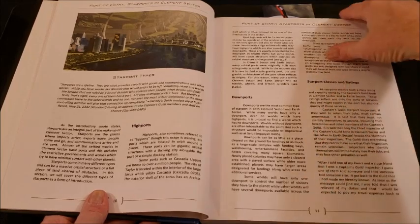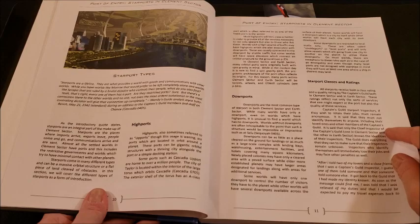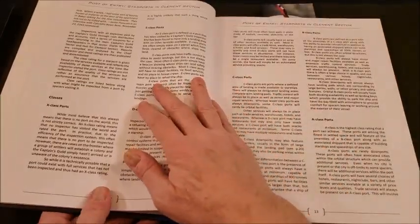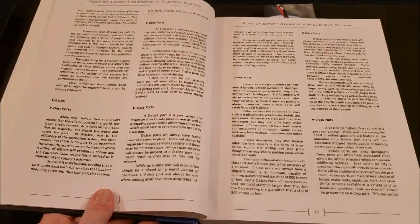And then you get starport classes and ratings. And these are judged by the Captain's Guild. I'm going to take a look at the Captain's Guild in another video. I like this concept. So the Captain's Guild rates the starports. The starport, or any type of port, starport or downport.